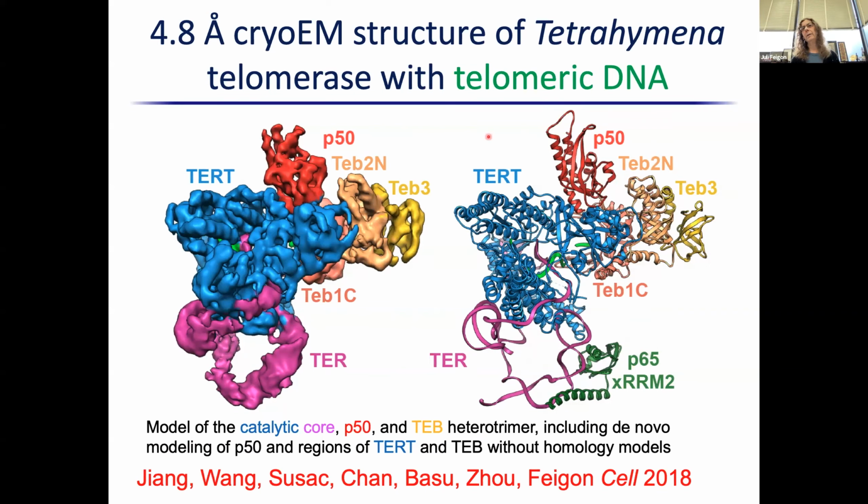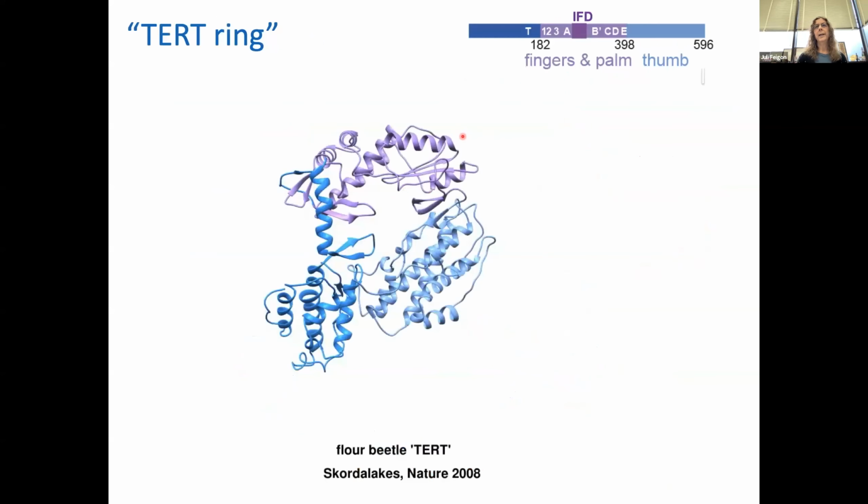But for P50, we could only put in alanines, and we weren't even confident about the fold. So I'm going to show you a little movie here about this structure. This is that TERT ring from the flour beetle TERT, with its TRBD, RT, and CTE domains. And within the TERT ring, there are these motifs, T motif, motif 3, and these two helices from this insertion in fingers domain that were thought to be unique to TERT, but in fact are found in several other reverse transcriptases.